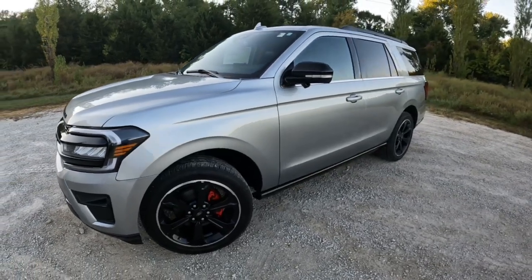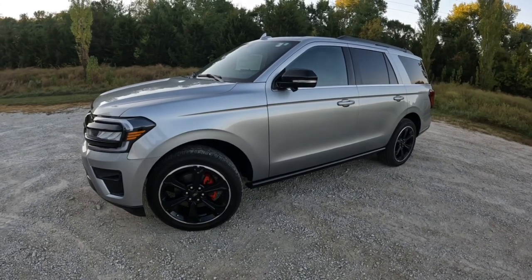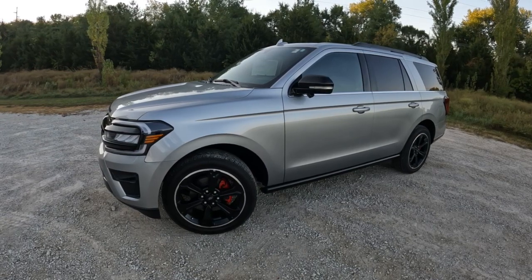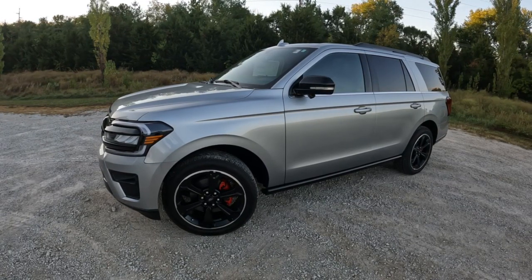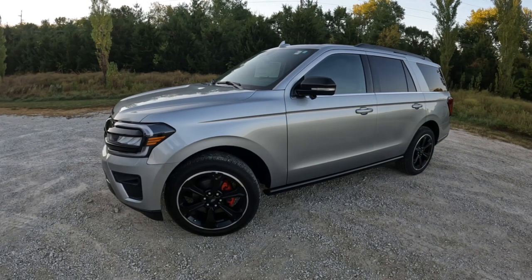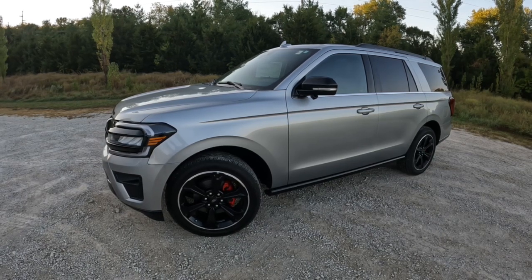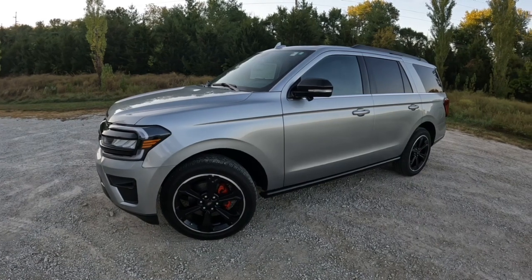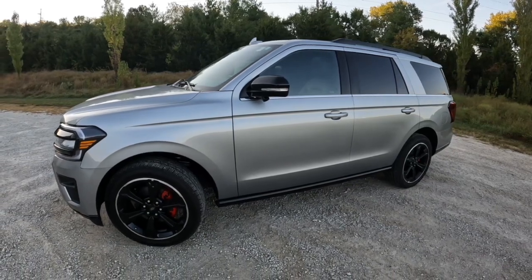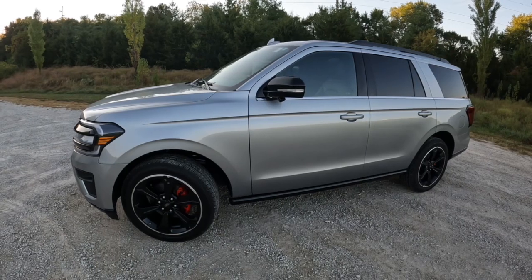So what you're getting with this Performance Package, it's not just big wheels and blacked out trim. This is actually powered by the high output twin turbocharged 3.5 liter V6 that is in the Raptor. So this is an Expedition with a Raptor engine, and that's pretty awesome. This thing pulls 440 horsepower, 510 pound-feet of torque, so it's plenty. The Expedition weighs about 3,500 pounds. I wish it weighed 3,500 pounds. It's 5,300 pounds. So it's heavy, but the power is certainly adequate.